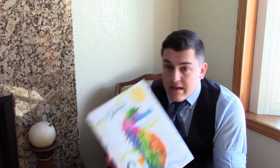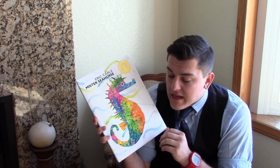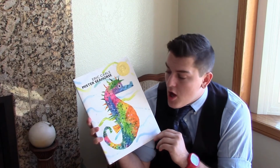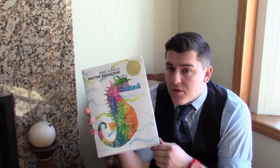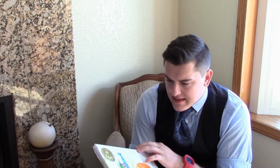So, let's recall what this book was about. Well, it's definitely about a seahorse, but it's about a seahorse and a lot of other animals, or in this book, fish, who take care of their babies. Normally we think mommy takes care of the baby, but in this book, the daddy also takes care of the baby. Just like our dads take care of us.